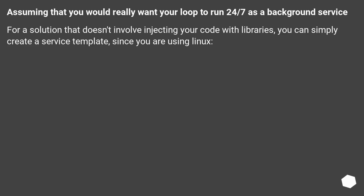Assuming that you would really want your loop to run 24/7 as a background service, for a solution that doesn't involve injecting your code with libraries, you can simply create a service template, since you are using Linux.